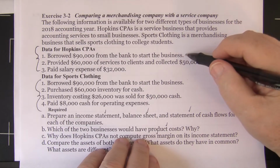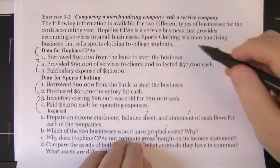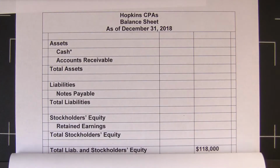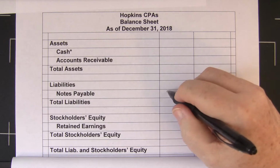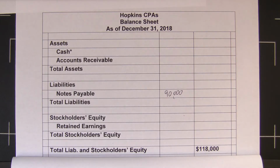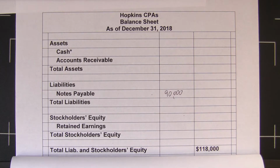Hopkins borrowed $90,000 from the bank. Well, that's not revenue, that's a liability. So there's the income statement. And it's kind of unorthodox, but we're going to do them at the same time because there's not a whole lot. So the liabilities go on the balance sheet, $90,000. Remember, revenue and expense goes on the income statement. The balance of the accounts go on the balance sheet. So this is not revenue or expense. It's a liability. It goes on the balance sheet.